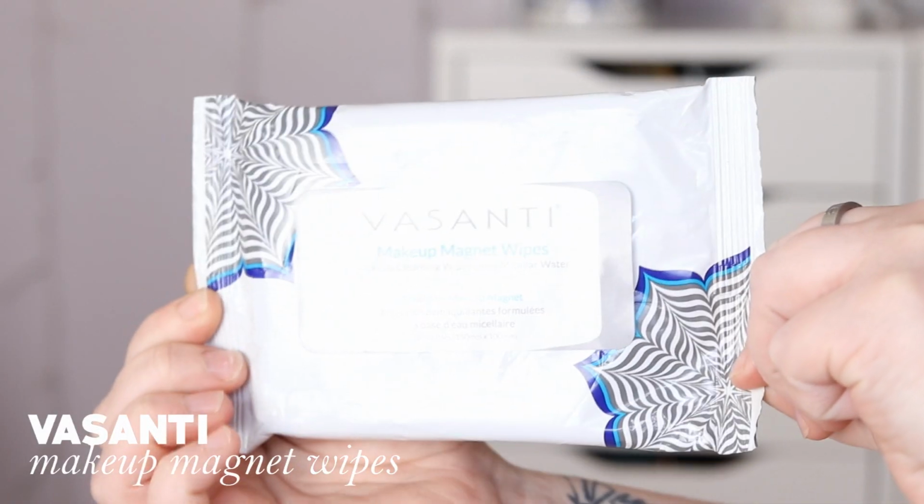They take off makeup really well, but I mainly use them for swatches just because they're literally like this big. They're super small, but they take makeup off really well, and I quite enjoy them.